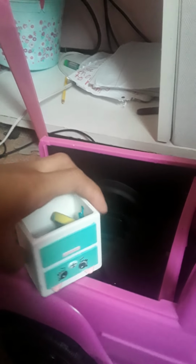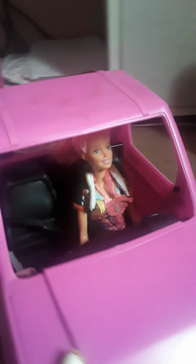Now I only have a little stuff in here, so we're just gonna put that in here like this. There you go. Okay, let's go now. Vroom, vroom, vroom. We're here now. Now let's get out of the car and get my groceries and go in the house. Okay, let's go.